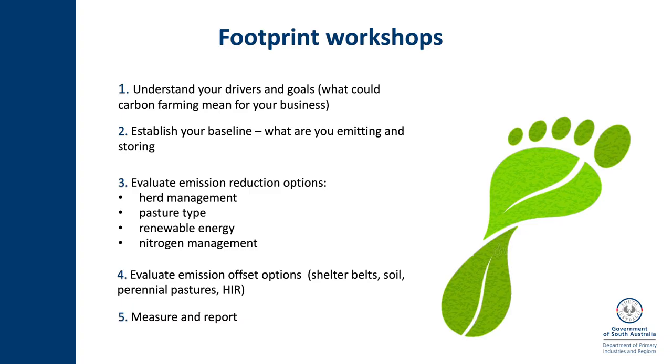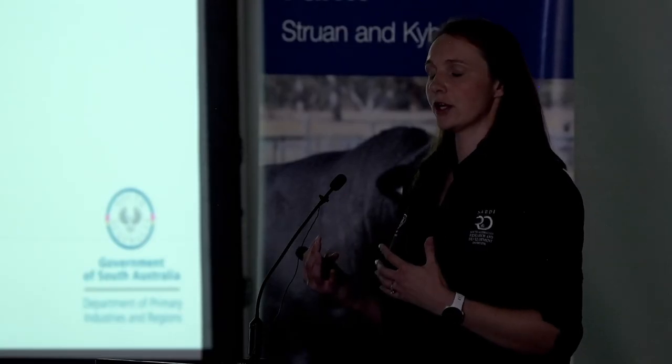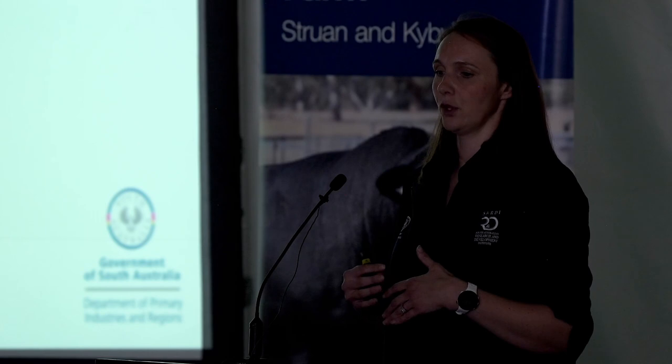So along that sort of footprint scheme, we've developed a series of carbon footprinting workshops that we've rolled out across the state with producers, and we have been lucky enough to secure a little bit more funding to deliver one in the southeast. So these footprint workshops have involved working one-on-one with producers to develop their own carbon footprint for their own property prior to the workshop. And that's been done by Integrity Ag and Environment, who are the company that we got to do our footprint at Struan Field.